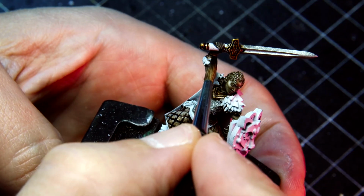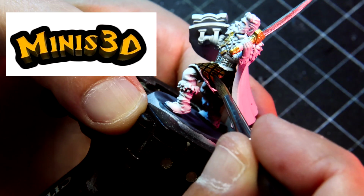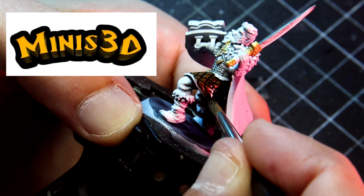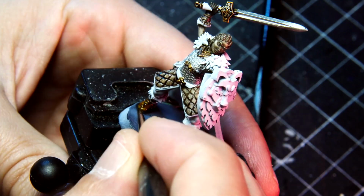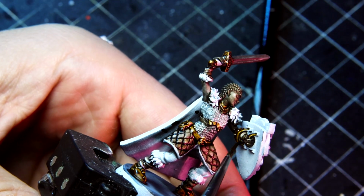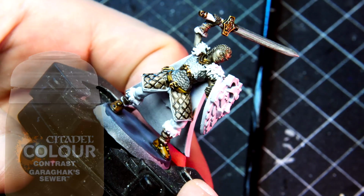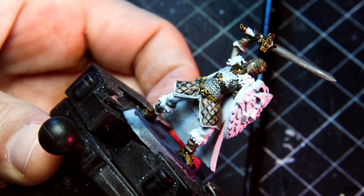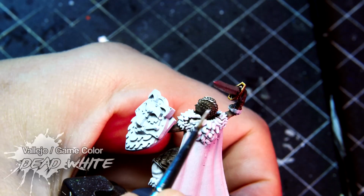So the miniatures that I'm going to be painting in this video are proxies from Minis 3D, because I'm not willing to spend the $200 or more that people are asking for the original miniatures. A special mention here for the contrast paint called Garagax Sewer, which paints an absolutely fantastic brown that I have used both for the leather on the male knight and the skin on the female knight.